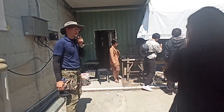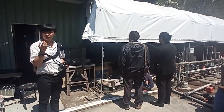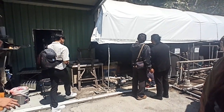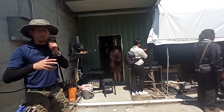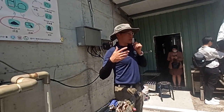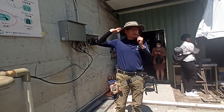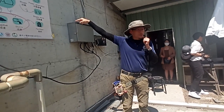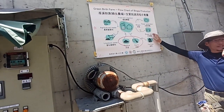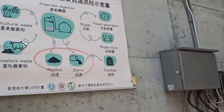But of course, the system is not so big. The capacity is only 1 cubic meter per day here. But here we can generate power. The power can be used directly locally. And we also use a pipeline to deliver the biogas to the place. The piping system is used for the kitchens.